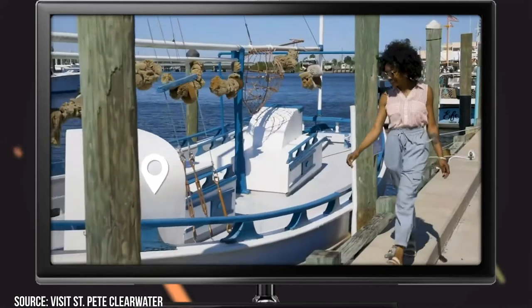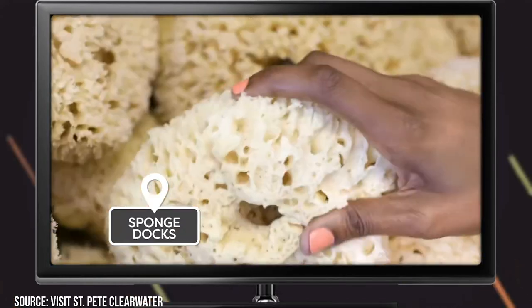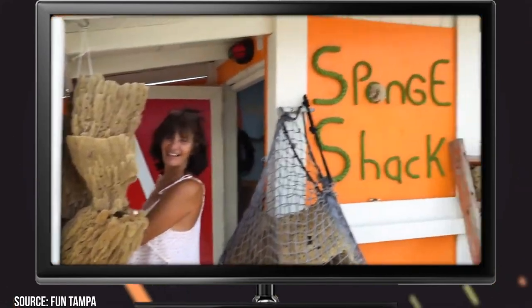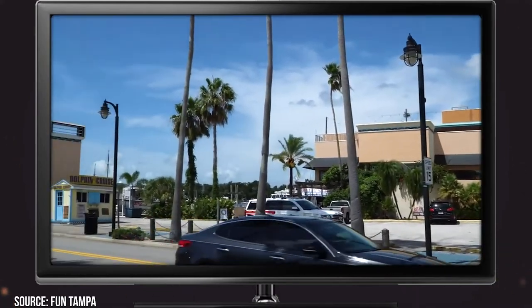The townsfolk encouraged expert divers to come over from Greece, which created a thriving Greek community. Head here to learn more about the fascinating sponge harvest history, buy sponge-related souvenirs, and tempt your taste buds with authentic Greek cuisine.